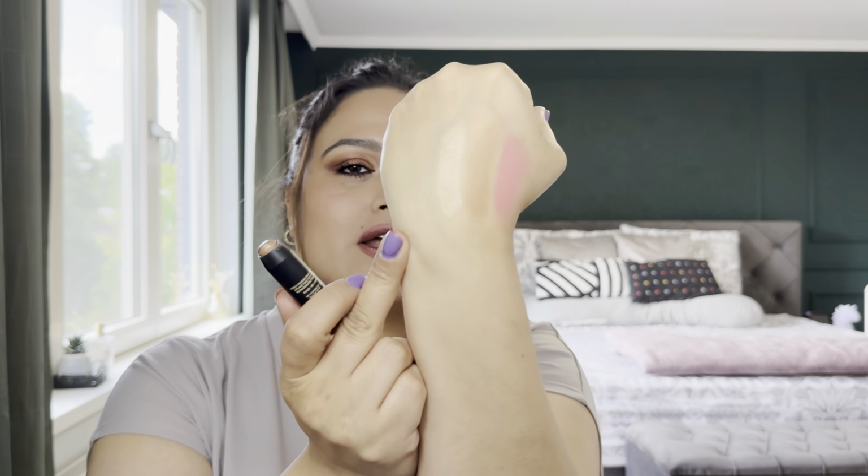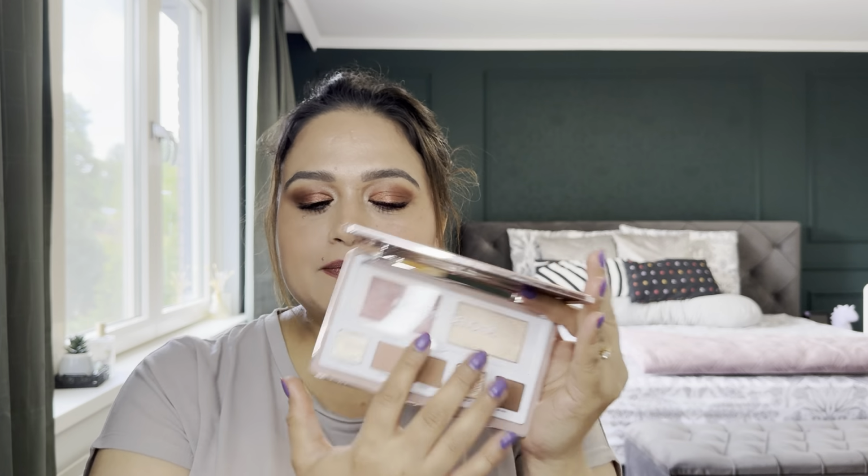And for highlight category, we still have my Nude Sticks highlighter in the shade, I think Bombay Hey Honey, sorry, Nude Sticks highlighter in the shade Hey Honey, which is this one. As you can see, this is quite deep on my skin, but I have so far 7 usage on this one, so this is still staying in for 3 more usage. For face palette category, I have my Natasha Denona cheek palette, the glam face palette, for 10 usage, and I have 2 usage so far, so 8 more usage to go on the face shades.